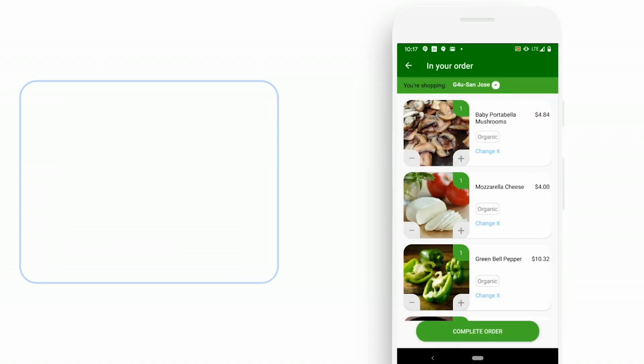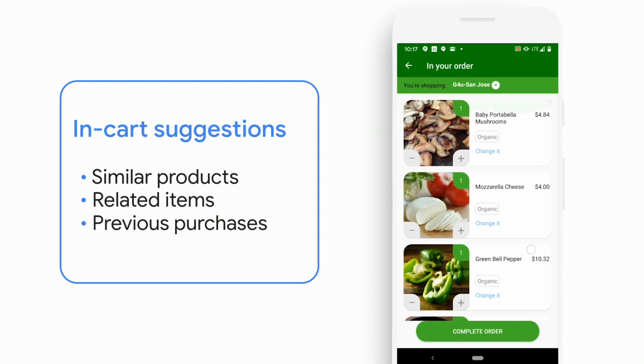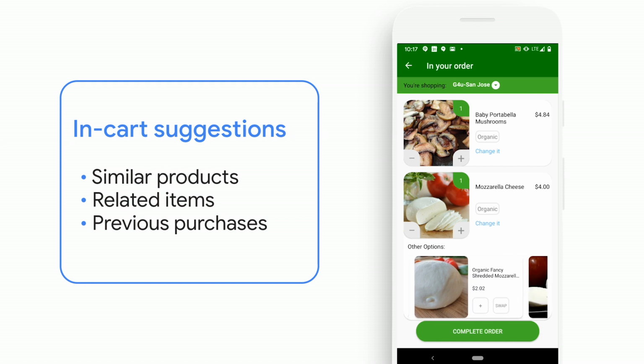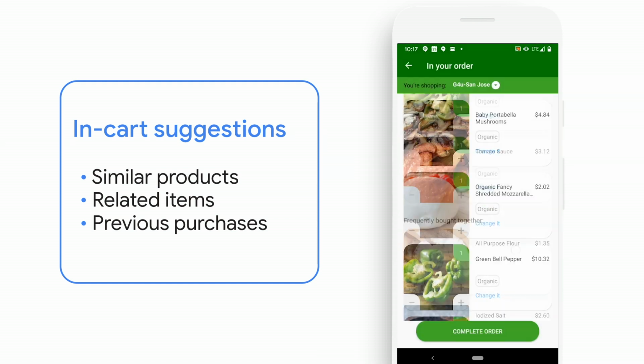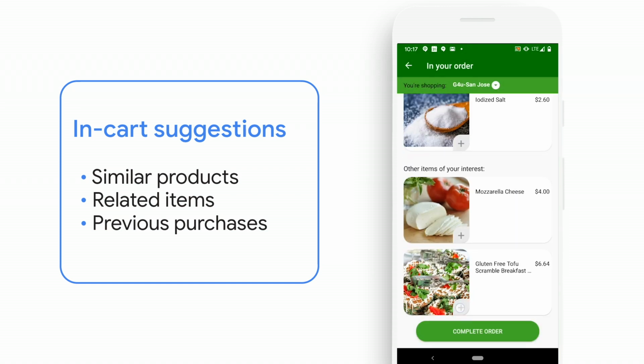In the cart, he's given the opportunity to make modifications and add additional items based on personalized recommendations, powered by machine learning. For example, he can select a different mozzarella from a brand he prefers, he can add related items, and even add some of his go-to favorites.